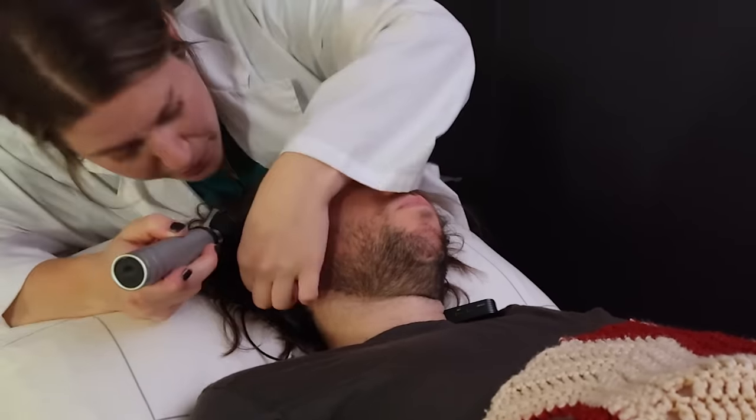Soft. Sharp. Soft. Soft. Sharp. Unlock your hands for me. It's good, just like that. Yeah, perfect. Sharp. Sharp. Soft. Soft. Soft. Sharp. Sharp. Soft. Sharp. Okay, good. Do it on the face.